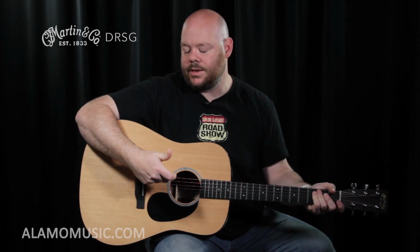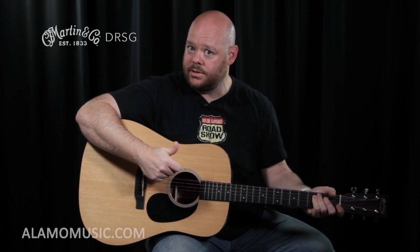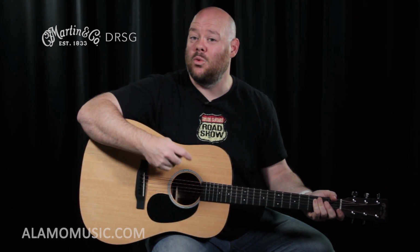So what do you get out of this? You get a solid wood built Martin guitar built in North America. Okay, it's not from overseas. It has all solid wood construction. It's got a glued and mortise-and-tenon neck joint. It's got the Fishman pickup, and it comes with a hard shell case. The price for this is about $1,200.